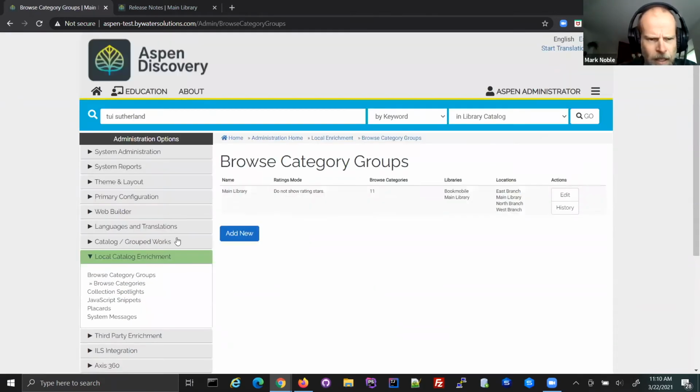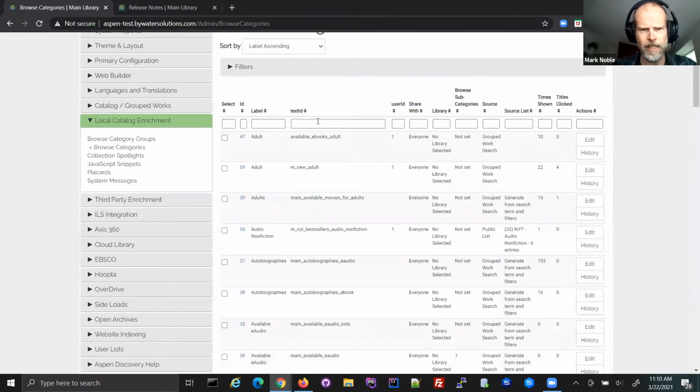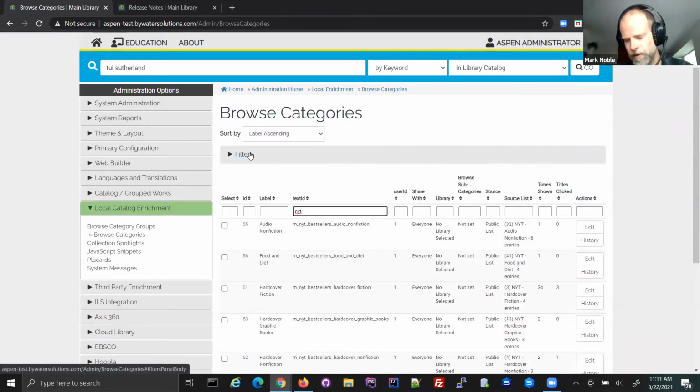So here we've got the ability to still narrow those down and find all of your New York Times things quickly and easily without having to go through the steps of adding filters and that kind of thing. So we've got a few more places where we can do that in more than one location.